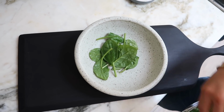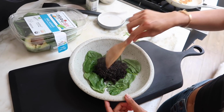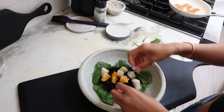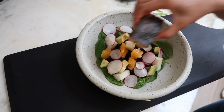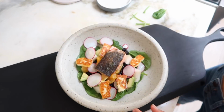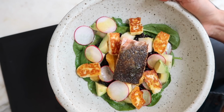All right, let's make my lunch. We've got a handful of spinach. Whoops. I'm adding black rice that just finished cooking, and the Asian pears, some oranges, avocado, radish. I used a mandolin to slice it super thin. And I'm topping it with the salmon that I just cooked and some halloumi cheese. This dressing is really good. It's the lemon turmeric from Primal Kitchen, and there you have it.